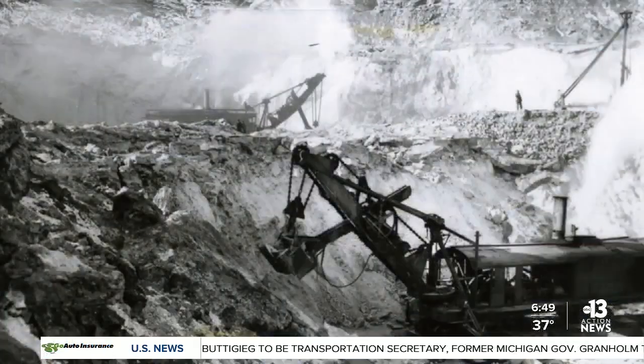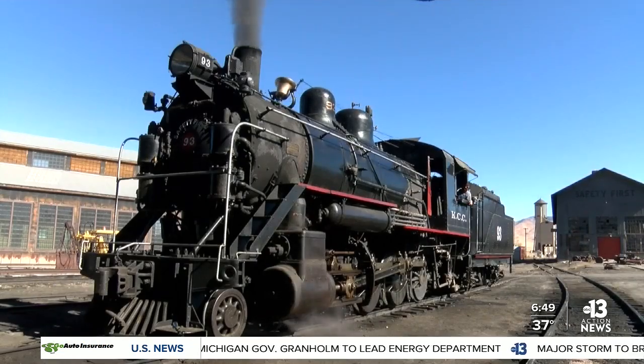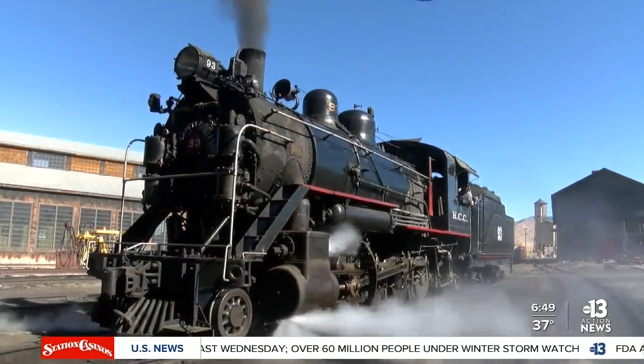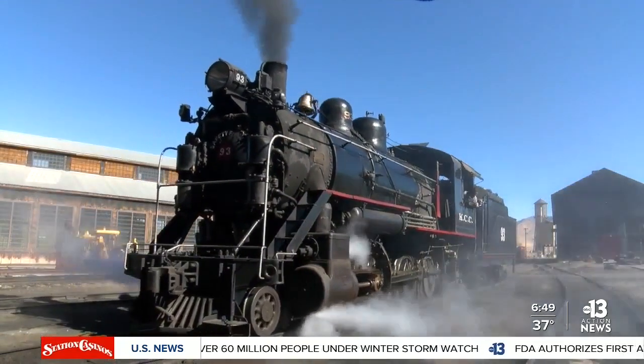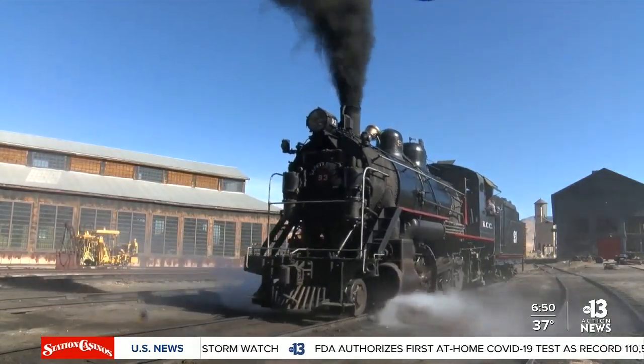When Kennecott ended their mining operations in 1983, they gave the entire railway to the city of Ely. There's one small little problem with that, no money came with it. So you have 56 acres, 60 buildings and structures, with most of them built between 1907 and 1910, 30 miles of track, and lots of antique equipment.